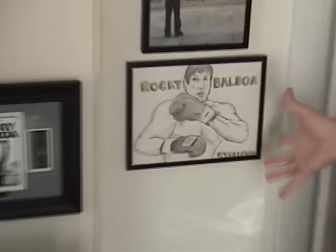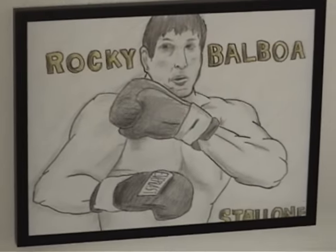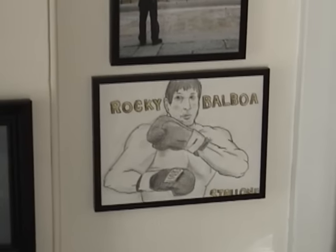I actually also have this drawing that was made by my cousin Jeff Pridgeon. He drew this for my birthday last year. And it's actually a pretty good rendition of Stallone from Rocky Balboa.